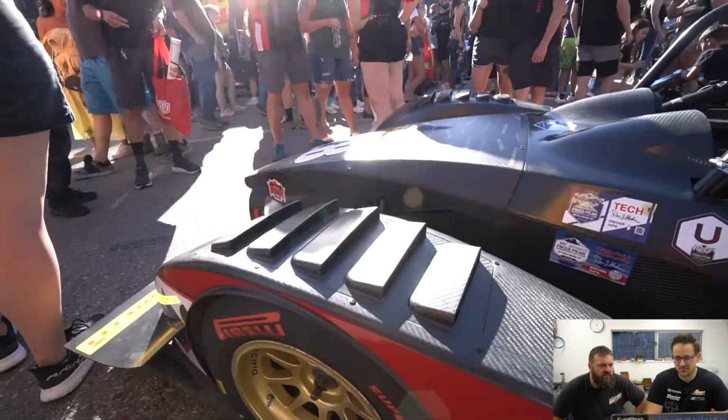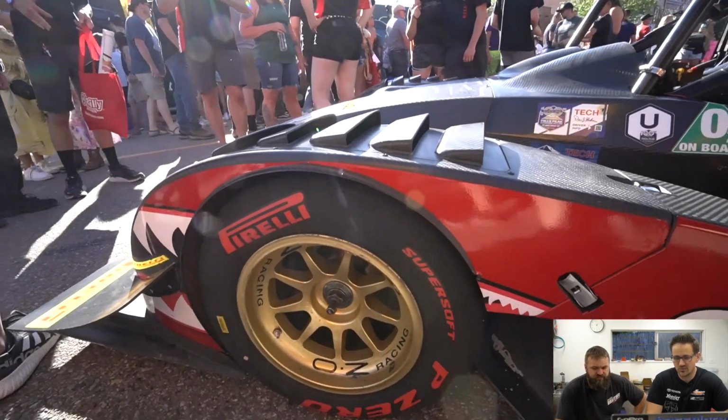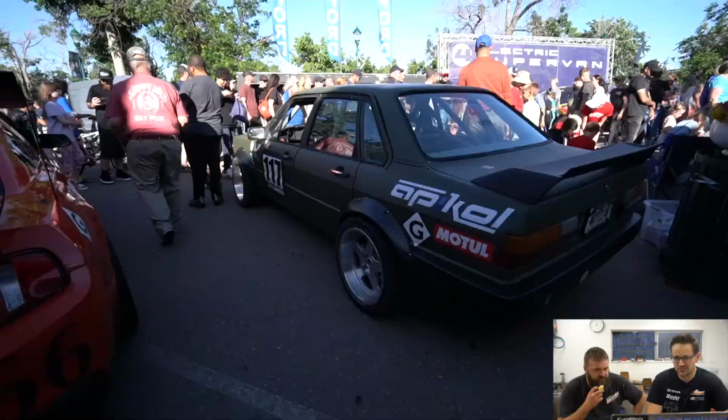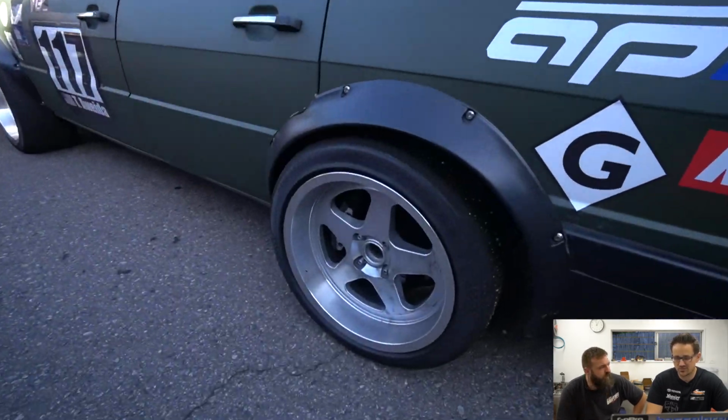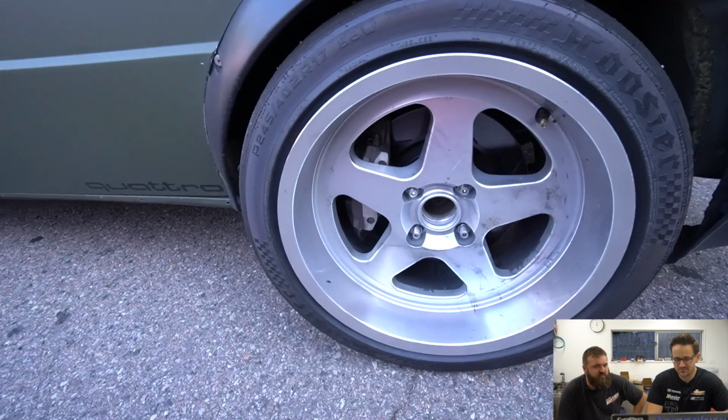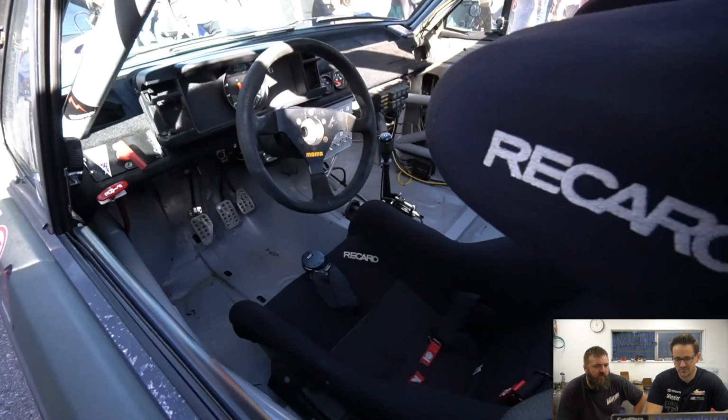Robin's car was completely swarmed with people. Yeah. I went to get a couple of shots of Robin's car. There was no hope. I think I might have gotten something, but he had a massive line of people trying to get autographs. Wow. Yeah, I could barely get in there.